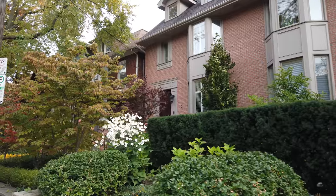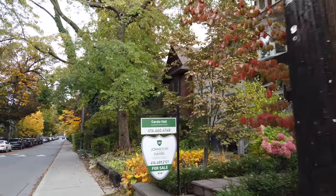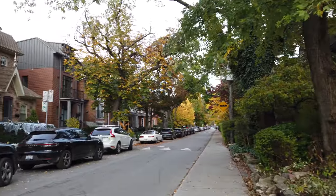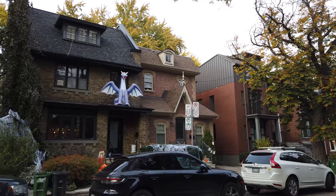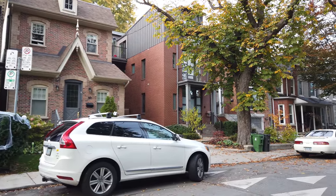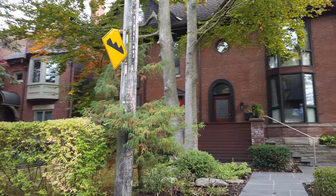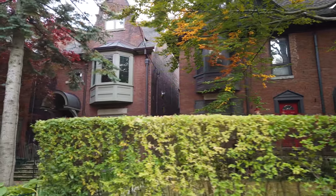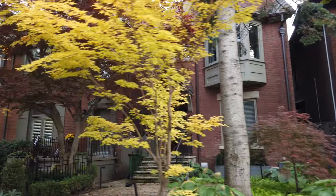The average home in the city of Toronto is currently worth about $1 million, but they would be well north of that in this area. That's kind of neat. And some of these old homes are absolutely huge inside. They're quite deep.